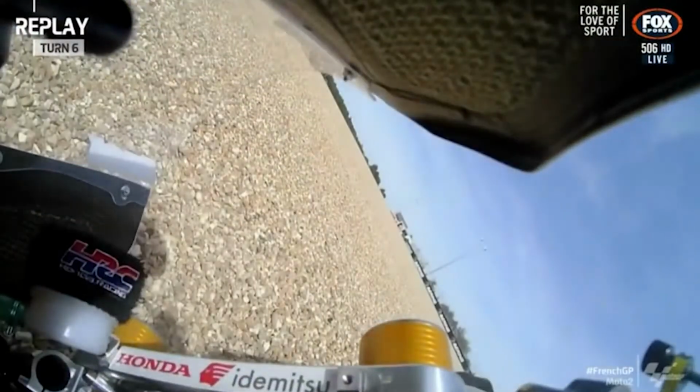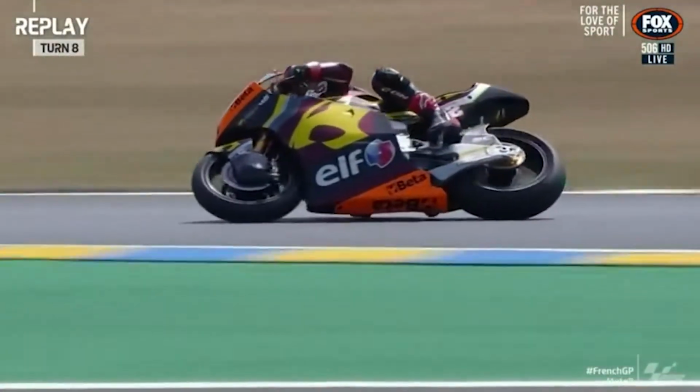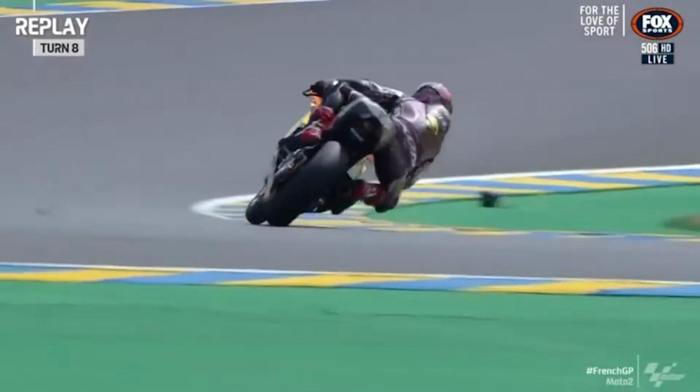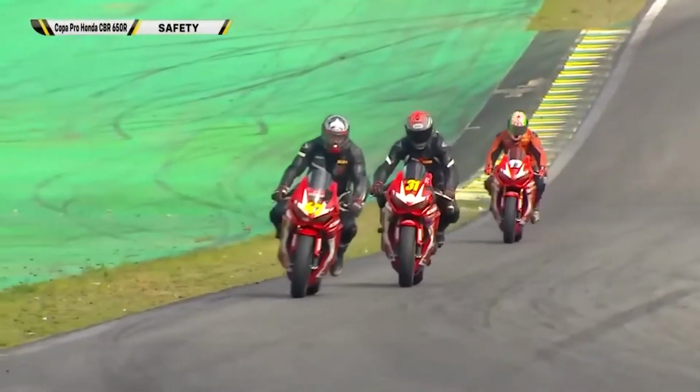Haven't seen a crash like that for a long time. So far round... This is going to be big, I think. This is going to be a high side, surely, isn't it? On the gas, on the rear. Oh, big one. Big, big slap on his back. Oh, that was horrible.